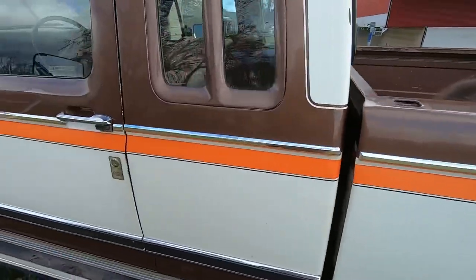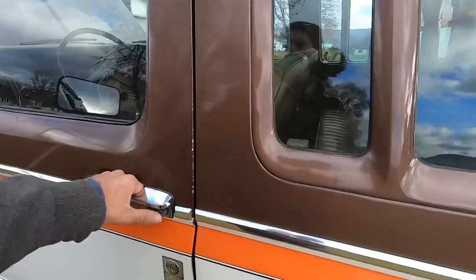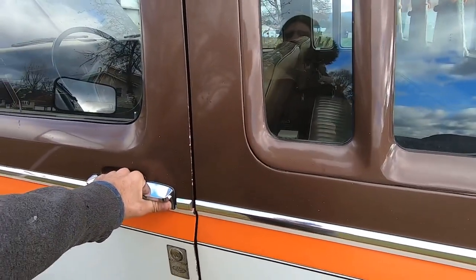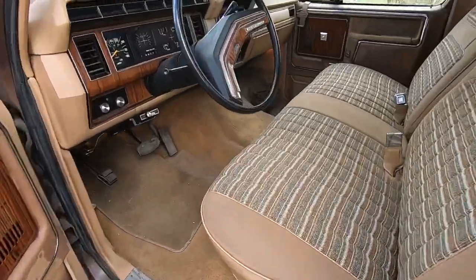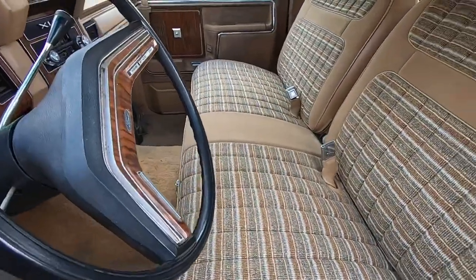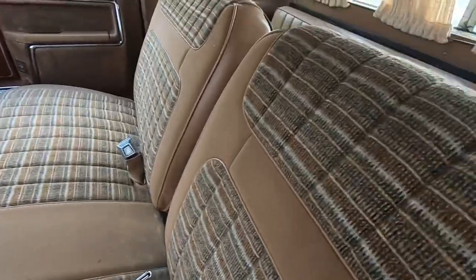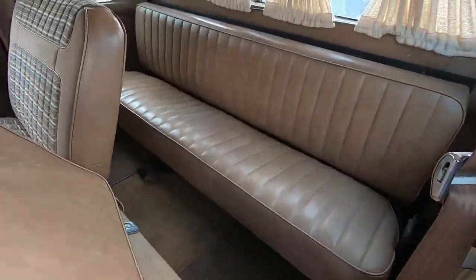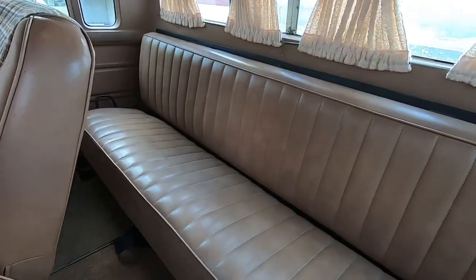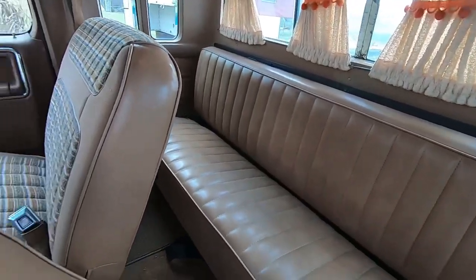The story I got with it was he drove this to Alaska and then all over the United States camping. The interior is retro, but in extremely good condition. And it has the curtains. I just can't get over the curtains. It has a little rumble seat in the back and lap belt.